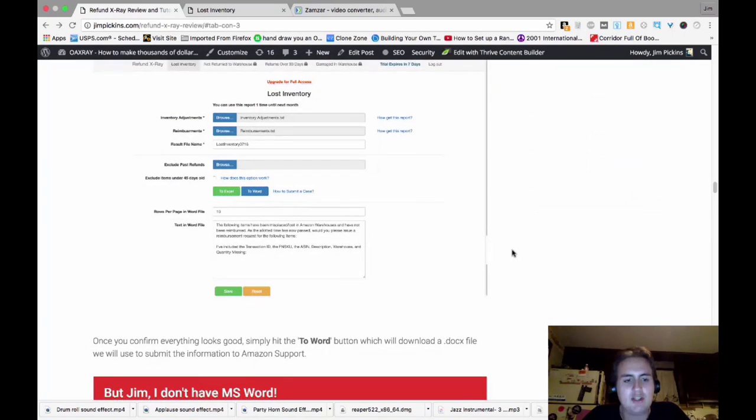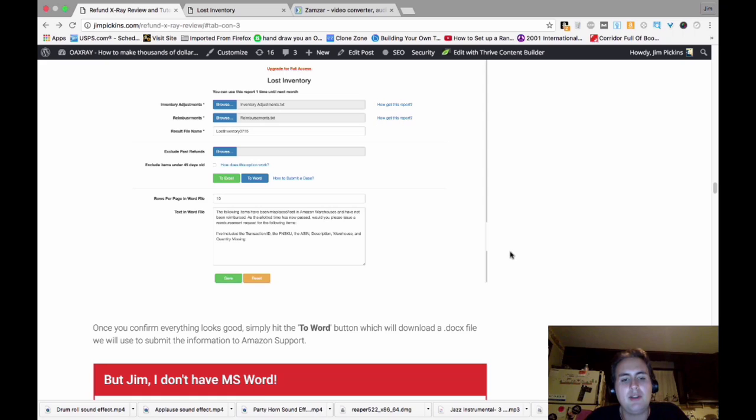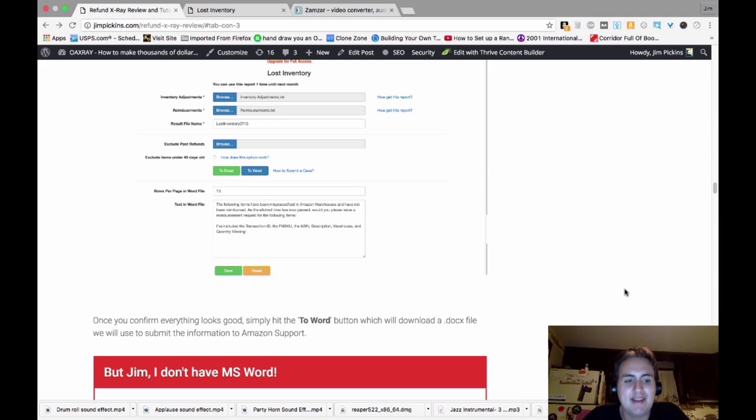Okay, so assuming that you're at this point right now, all you want to do is hit the 2 Word button, and once you hit that, it's going to download a docx file, and you're going to use that to submit the information to Amazon support.